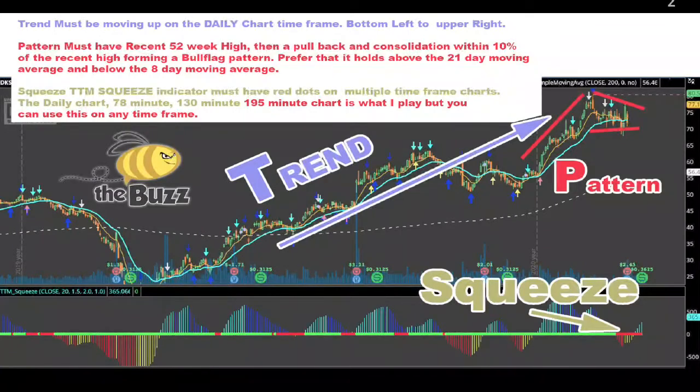And that's where I've developed the trend pattern and squeeze, the TPS strategy. So I'm looking for a trend that must be moving up on a daily chart time frame, from the bottom left to the upper right. I think everybody understands what a trend is, okay? And then I'm looking for a pattern that has just made a recent 52-week high, okay? You can see over here on the right side of the screen with these red lines. This is the pattern that I play.